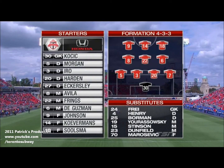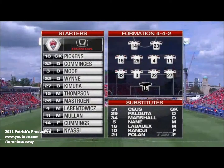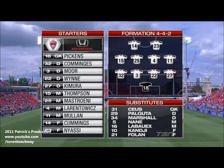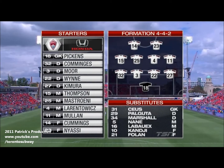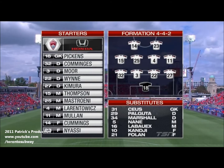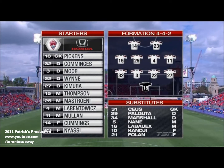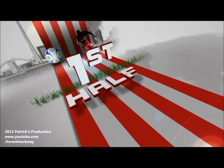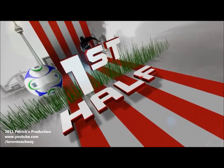For the Colorado Rapids, a much more stable situation. Many of the players who played here last season in the MLS Cup are still in the lineup today. A former Toronto FC defender, Marvell Wynne, is there in the centre of the park. Very influential in midfield, Pablo Mastroeni and Jeff Larentowicz, and then they'll look to Omar Cummings for the goals. He's up front alongside Nyassi here at BMO Field this afternoon.